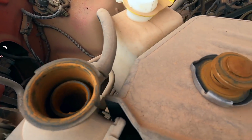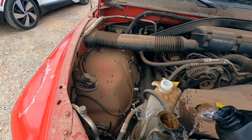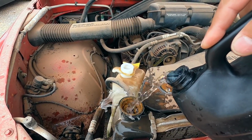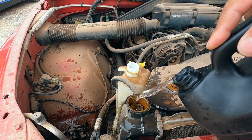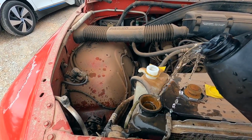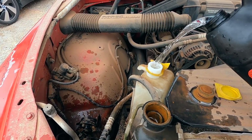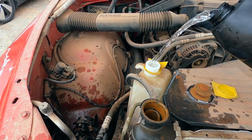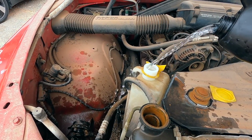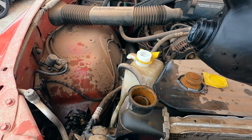You can see there's a lot of rust in that cooling system. So I'm gonna just pour some water up in it. It's just water, nothing else. We'll see how much she holds, but I'm pretty sure she's low. Not too bad. It only held about half a gallon. She's pretty much full. We'll definitely put some into the overflow here as well. Doesn't hurt. Hey, we're getting somewhere now, guys. Okay, the overflow was dead empty. Man, it almost held the other half a gallon right there.